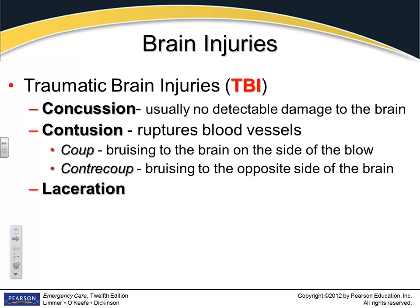Talked about a laceration. We know what a laceration is if we see one on the outside, right? Well, the brain can be lacerated. Can you think of anything that can lacerate a brain?